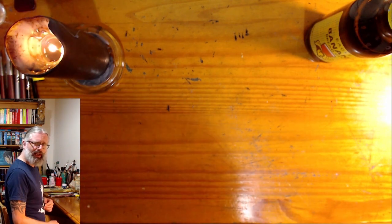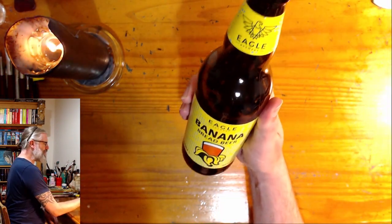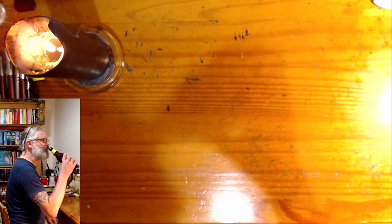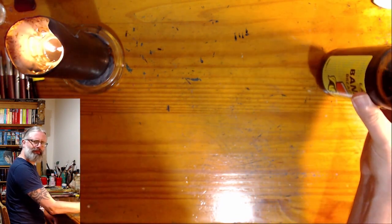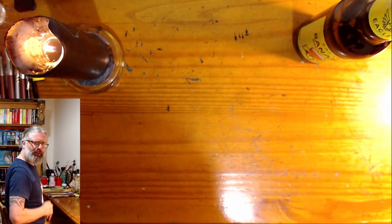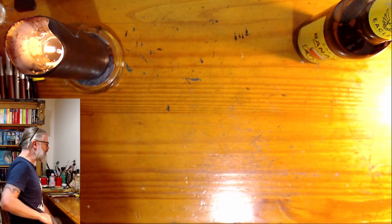We've got our demonic candle. We've got a splendid ale here. Today we've got banana bread beer from the Eagle Brewery. It's just there, give that a little sip. Absolutely delicious. And on top of these wonderful things, we have a nice haul of books to look at too.